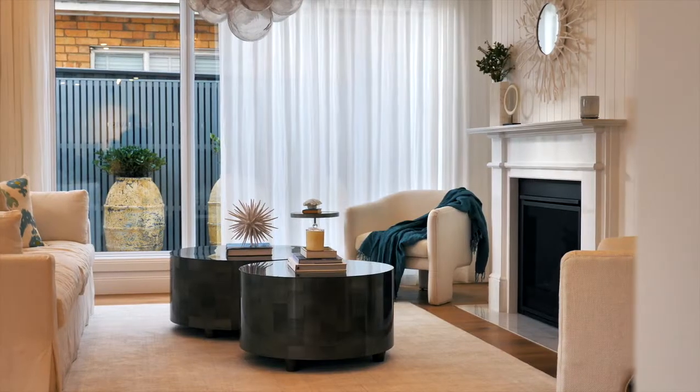So very livable straight away. Yeah, well, we believe a home is a sanctuary and it's a place where you can escape reality. Great, let's go have a look in the kitchen.